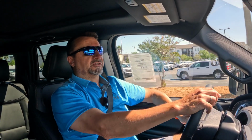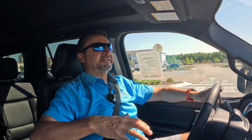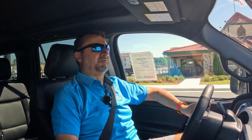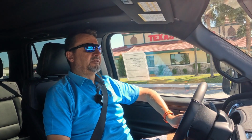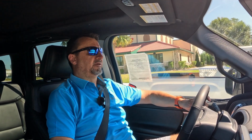The first impression is when you sit in this vehicle, you sit up high. The seats are super comfortable. I have to definitely commend Ford on making them very, very nice and comfy.